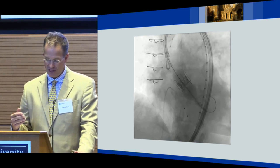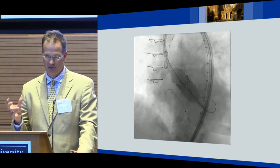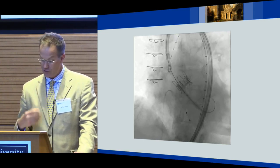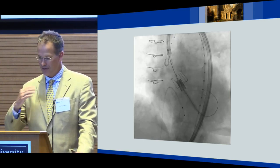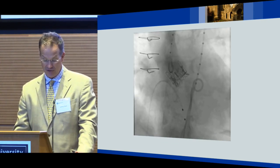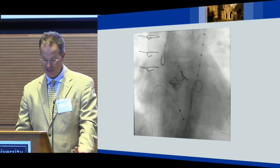And these cases are actually technically not that difficult because the valve frame provides your landing zone for a TAVR device. And you use very little dye. The implant angle is very easy to find. So this is how it looked at the end. We shot a gram and voila, no regurgitation.